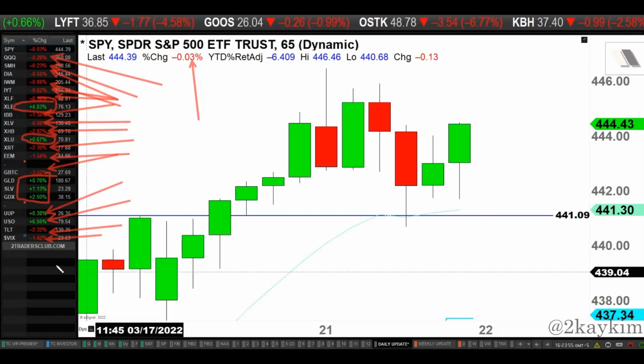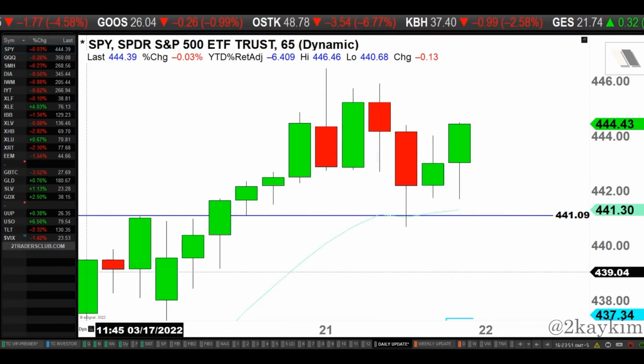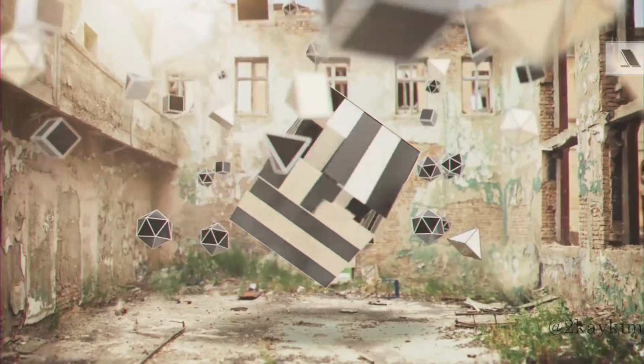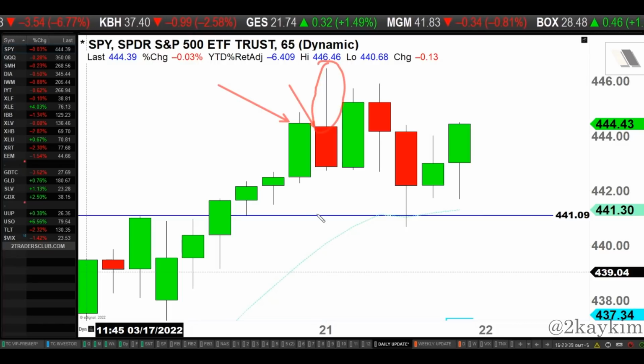Let's stick with the S&P 500 ETF, Spider, 65 minute chart. So this is where we closed on Friday, and we opened up pretty much flat. It looks like on that first hour right out the gate, bulls went for it, trying to fill that down gap that was opened up in mid-February.